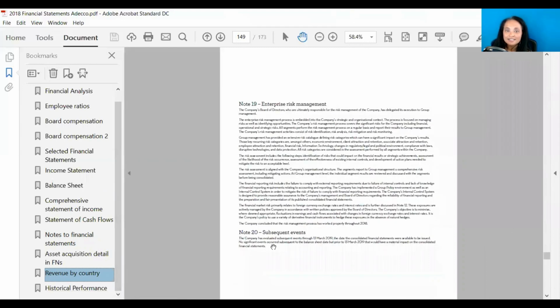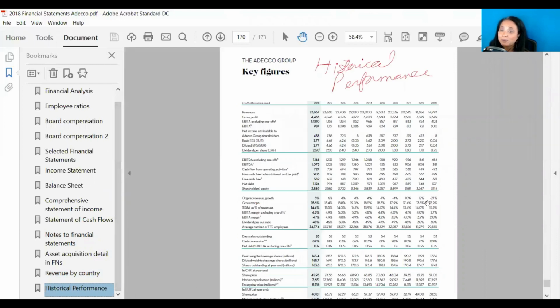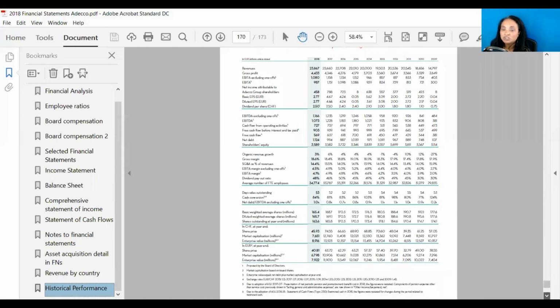Something else that I found interesting was you can see the historical performance. You can see how they have grown throughout the years. And you can see, like, in the last 10 years, they've grown significantly. 10 years ago in 2009, they were only a $14.7 billion company. Today, they are a $23.8 billion company, or 22.9 if we round up. And their margins are growing too as a result of their sales. So definitely things to watch, things to look at, trends and performance data, and it really shows you what is going on in Adecco.